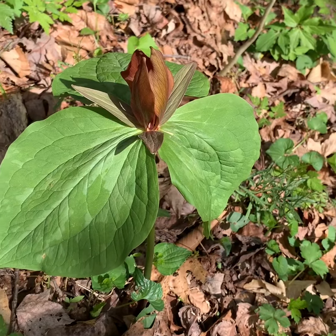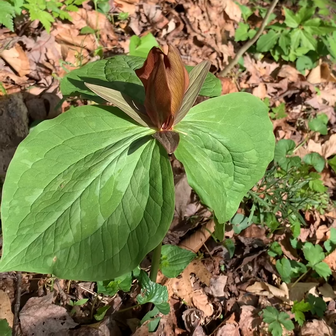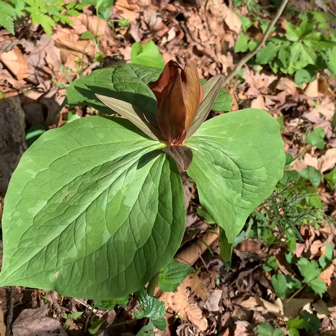And here's the last trillium. It's Trillium sessile, sessile trillium, and it's still in bloom. Leaves of three, should not be confused with poison ivy, but they do have three leaves.